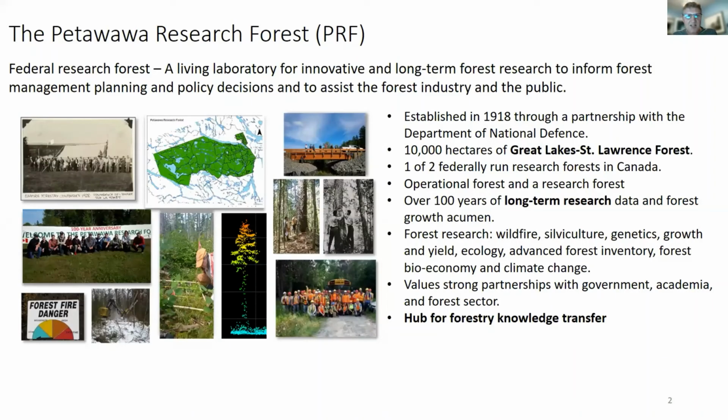takes place in the Petawawa Research Forest, which is just outside of Ottawa in Ontario. The forest is first of all on sandy glacial outwash soils. It is dominated by white pine and red pine, but also has significant components of red oak, white birch, various poplars, and the scourge of our existence, balsam fir. And so it's a pretty diverse site.